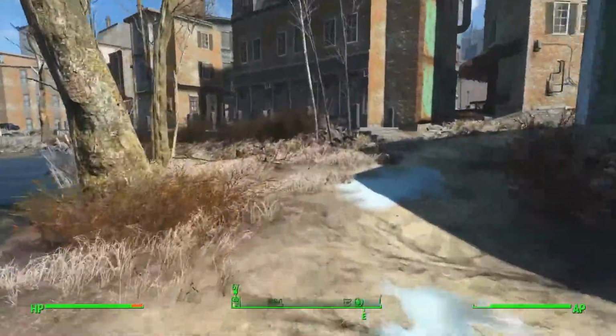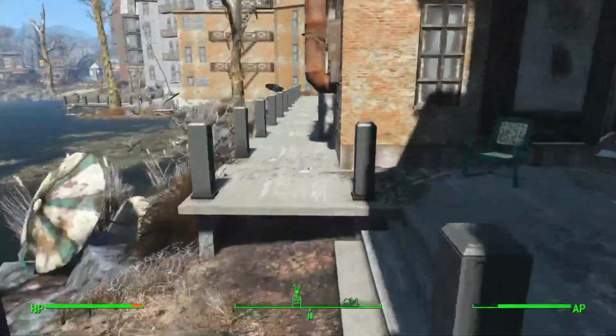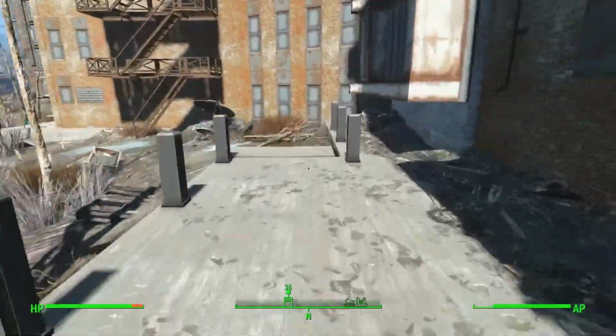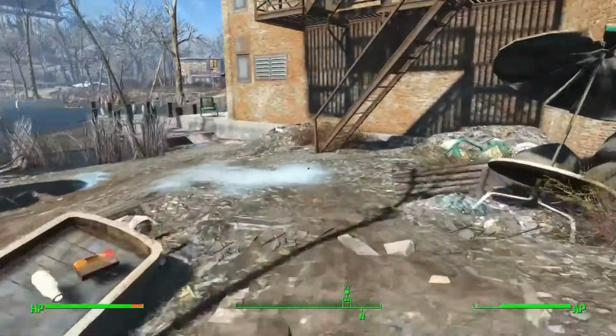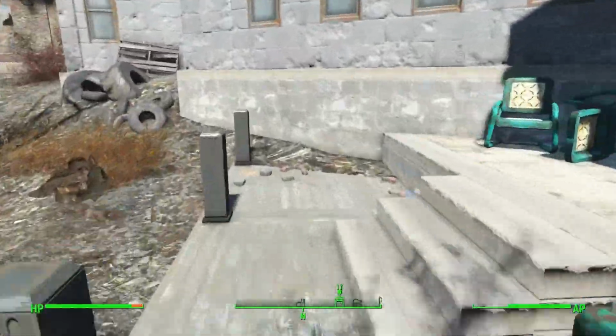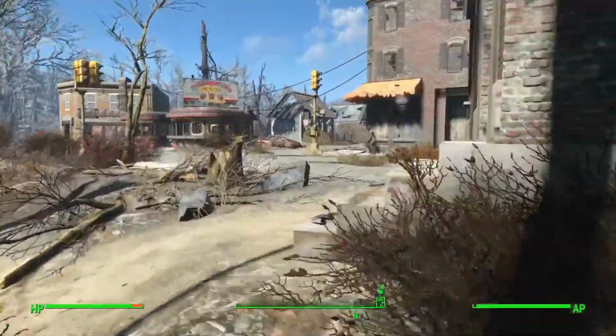I'm currently on my samurai build that has not aired on the channel yet, but will be coming sometime in the near future. So 30 paces now. We're coming up on the location, which seems to be the little manhole cover in the area.